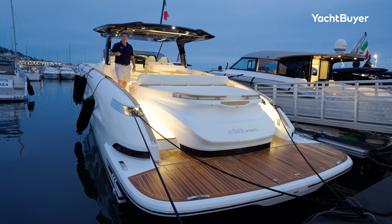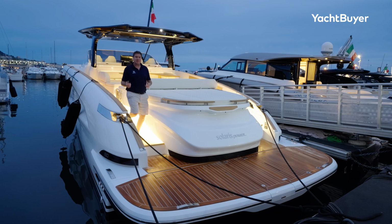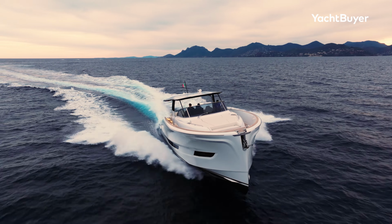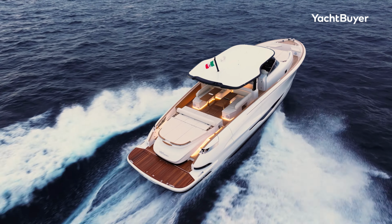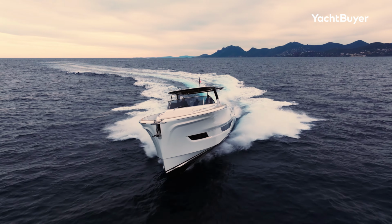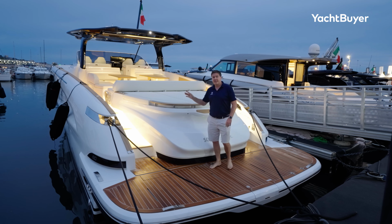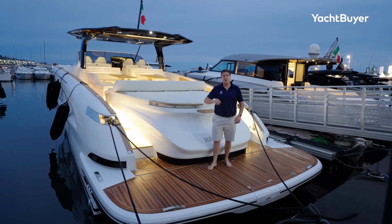If we were to use one word to summarise this boat, it would be elegance. It's a slightly worn cliche, but it feels like a Bentley of the sea. It has that craftsmanship, that presence, that easy class, but also the performance, the ability to take you a long way in great comfort. That compromised crew cabin aside, in this sector, I think it's right to the top of the class.